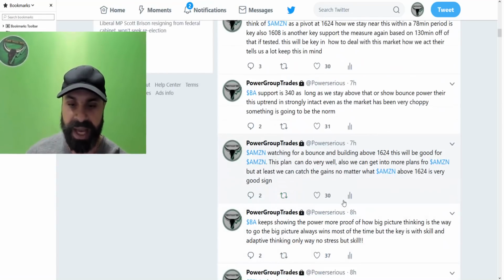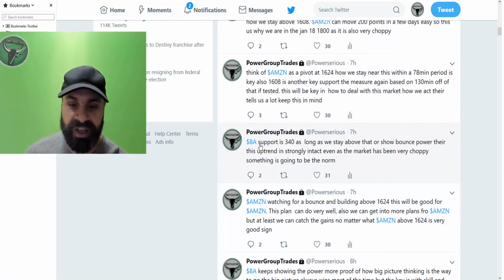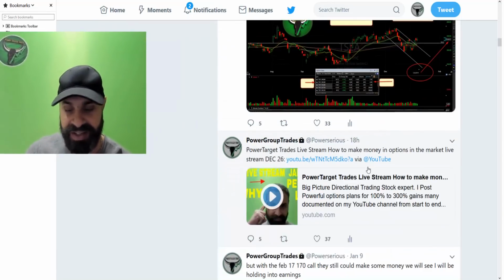And then there's a Tesla plan that I posted, but another one. But here it is. See, BA support is 340. As long as we stay above that or show bounce power, this is a strong uptrend strongly intact, even as the market has been very choppy. So let me show you what I mean in the charts, but I want you to see that 7 hours, right? So 7 hours is today, January the 10th, because I'm making this 7 hours after I posted that, and the market is closed right now. So let's take a look at BA, let's go into the charts over here.